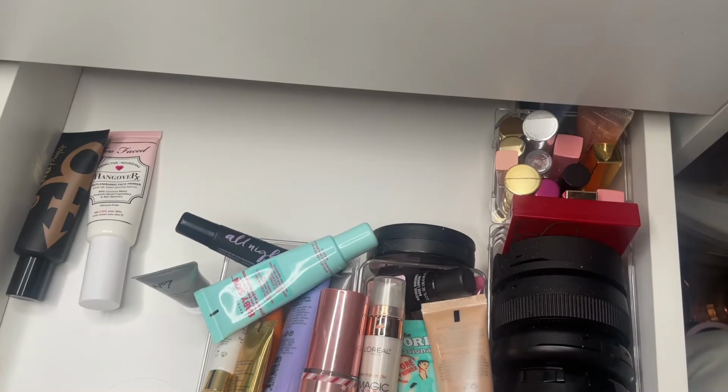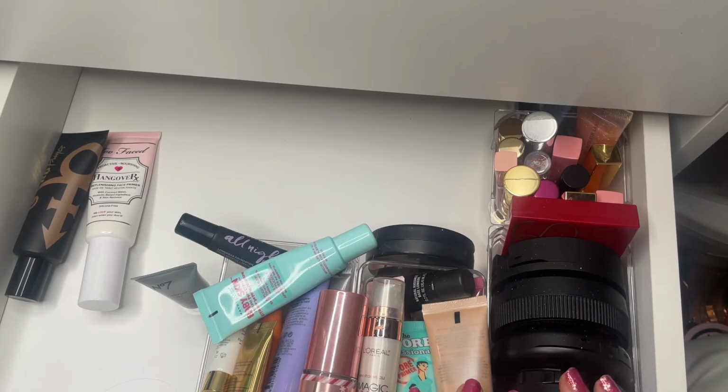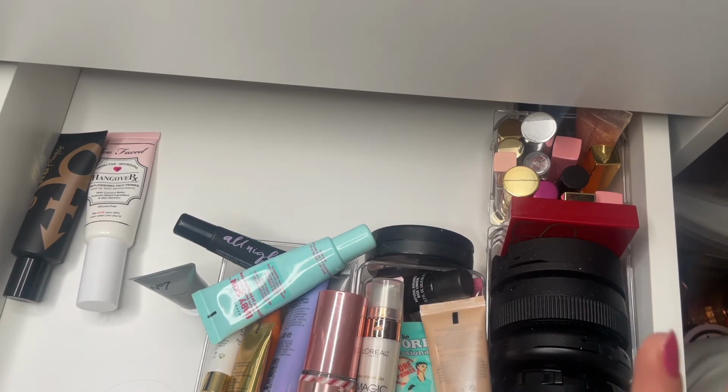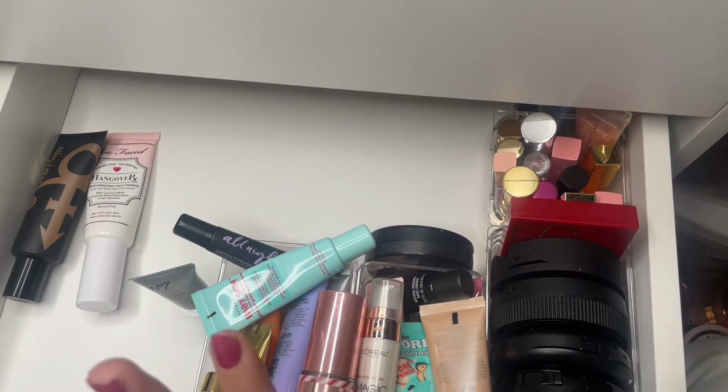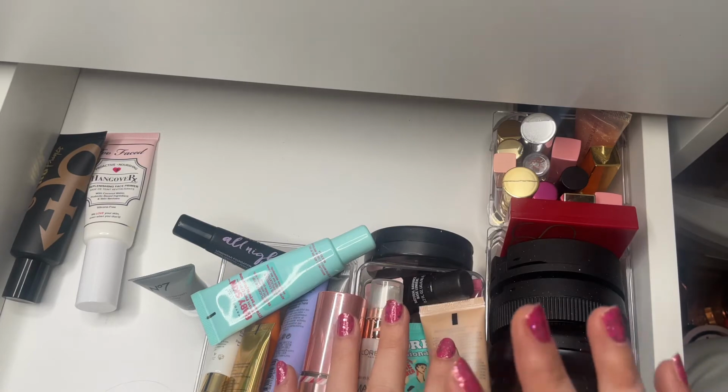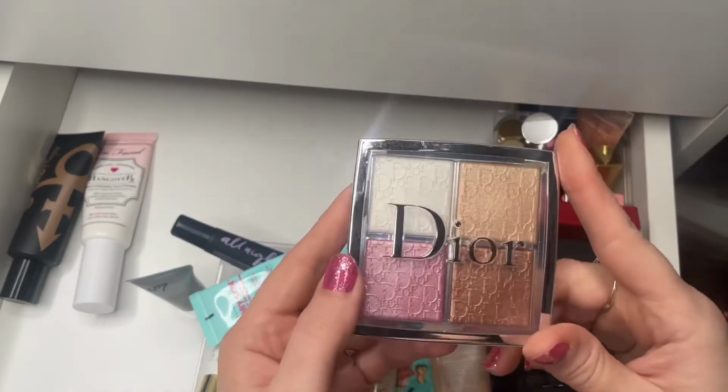Now, the powders that I use the most often are right here, and you can't see the very front because this is the best angle I could do, guys. Getting this camera angle right takes longer than you would think. But anyway, I'm gonna go ahead and pull this out.